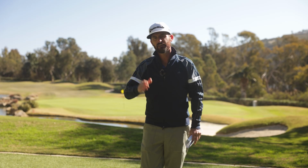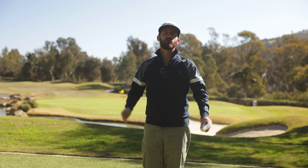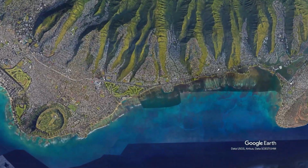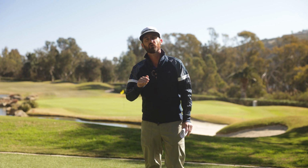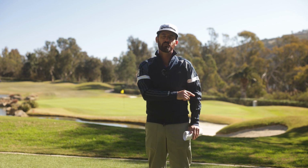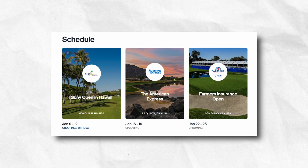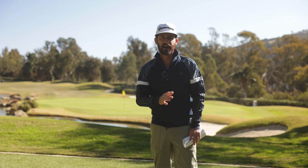And this week, I'm going to cover who I like for the Sony. Now, the Sony is played at Wailea Country Club on the island of Oahu. It's going to be extremely windy there. It's also those Bermuda greens that, as you get going later in the day, the golf ball can bobble a bit. So tricky on the greens, which you're going to see all through the West Coast start of the PGA Tour, but also time of day can impact how it goes.